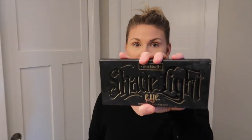So now I'm just gonna take the Kat Von D Shade and Light palette. I really love this palette, and I just use like a whitish skin color, and I put it all over my lid with my finger. This is like all over my eye, my lid, my brow bone. This is everywhere. And I just use my fingers. When I'm doing it darker, I use brushes, but I'm just showing you my everyday mom look.